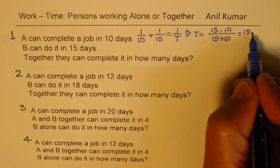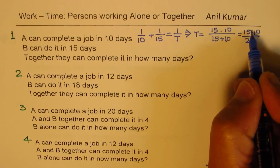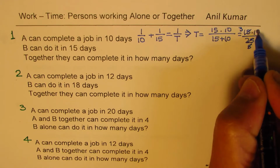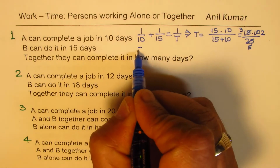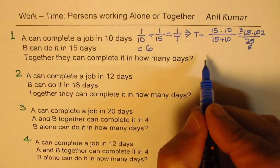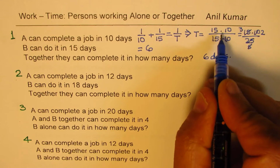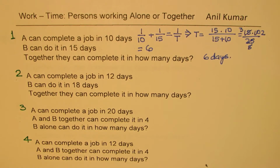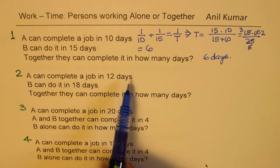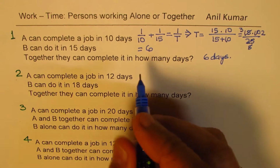So it is 15 times 10 divided by 25. Simplify this: 5 times 5, 5 times 3, 5 times 2. And what you get here is 6. So together they can complete the job in 6 days. Is that clear? That reminds you of the formula. Now this time we'll apply the formula directly. A can complete the job in 12 days, B can do it in 18 days. Together they can complete it in how many days?